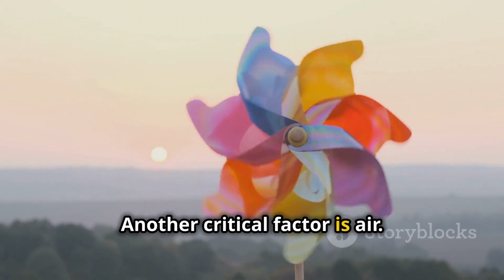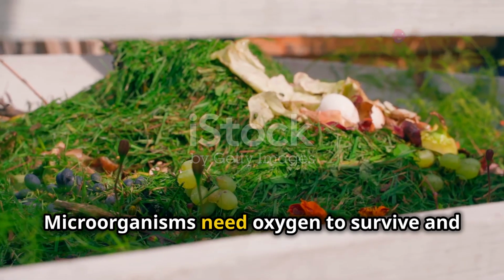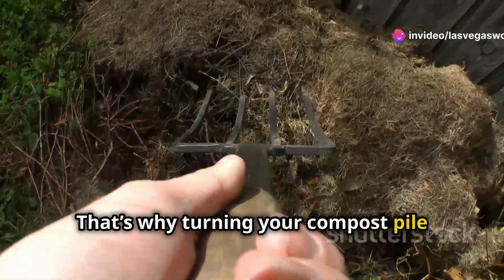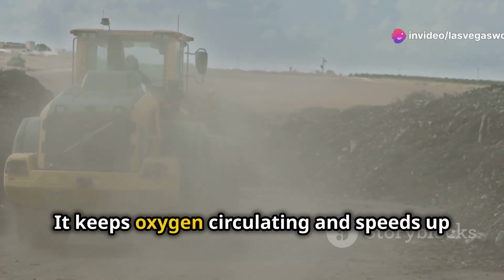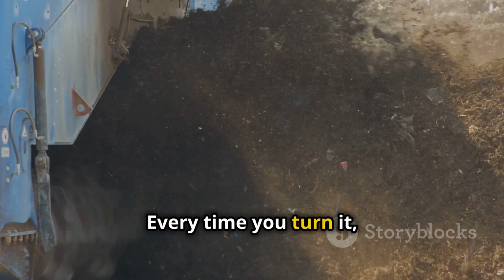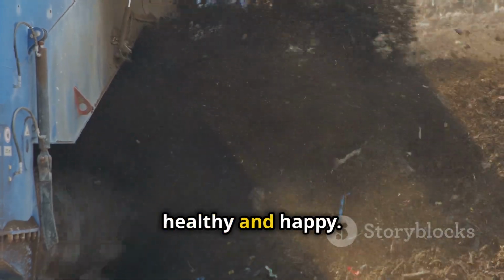Another critical factor is air. Microorganisms need oxygen to survive and do their job. That's why turning your compost pile regularly is important. It keeps oxygen circulating and speeds up the breakdown process. Every time you turn it, you're helping those microbes stay healthy and happy.